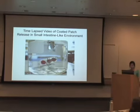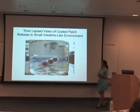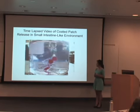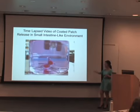This is a clip of the capsules releasing the enteric coated pouches this time. Yay, they're being released separately. This is exactly what we want to see. Kudos.